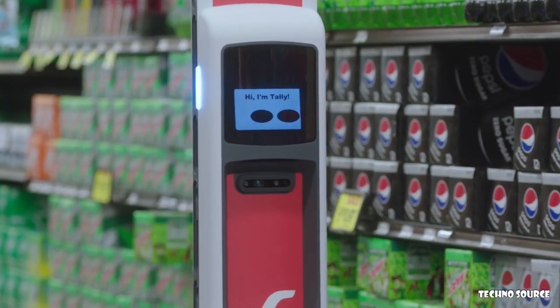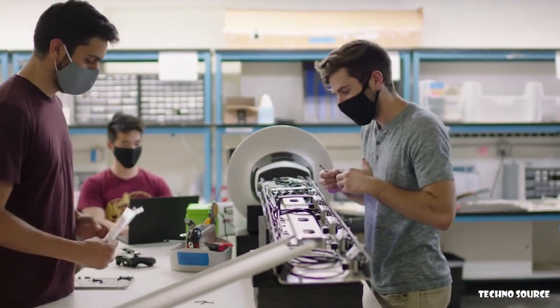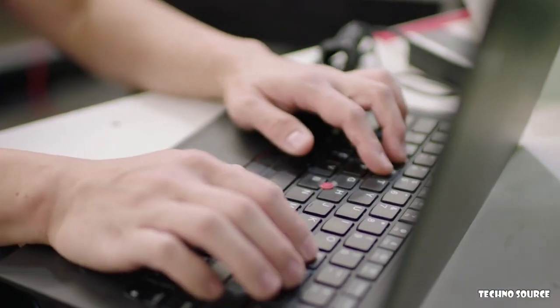Tally is designed to be a fully autonomous mobile robot that helps retailers take precise inventory counts in their physical retail stores. We are now announcing the third generation of Tally. We're really excited about this platform because it's what we believe is the market-leading retail robotic solution. Tally 3 is the end result of 6 years of iterative work.